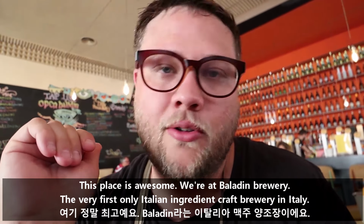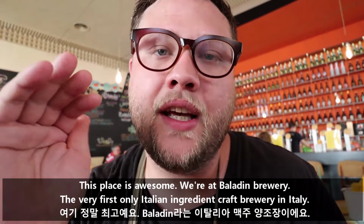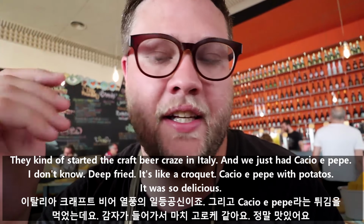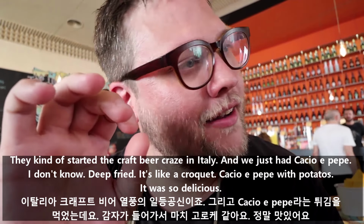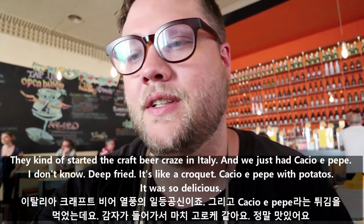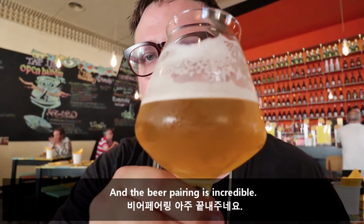We're at Baladin Brewery, the very first brewery in Italy using only Italian ingredients. It kind of started the craft beer craze in Italy. And we just had cacio e pepe, deep fried. It's like a croquette, cacio e pepe with potatoes and peas. The Roman version is also like that. The beer pairing is like the ragu risotto with the mozzarella ball.